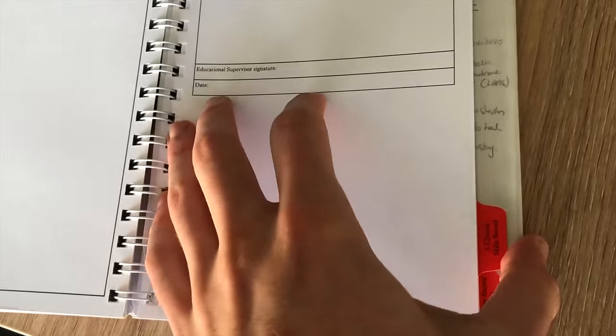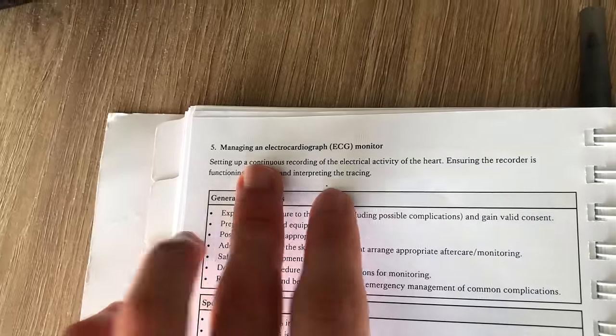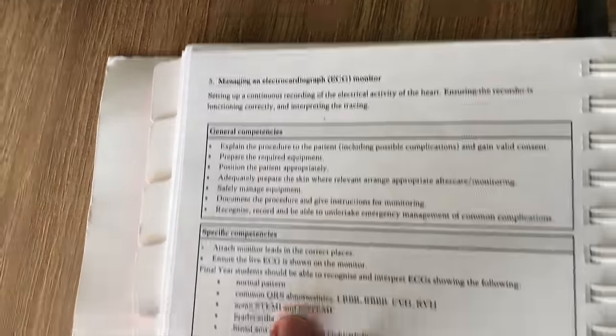And while I was here, I got 2 clinical sign-offs done as well. In our student portfolio, we have our clinical skills that we need to complete. And 2 of them involve ECG taking. So performing and interpreting the 12-lead ECG. There was another one for operating the ECG monitor as well. So got them both signed off. That's 2 useful things done and out of the way.